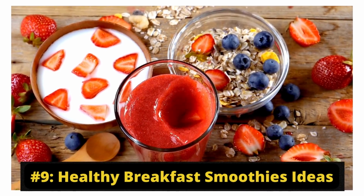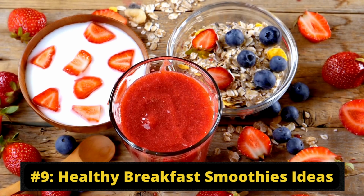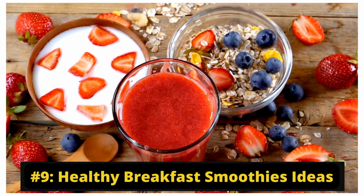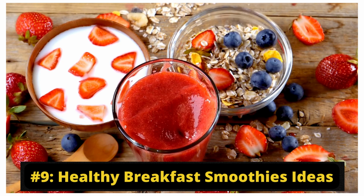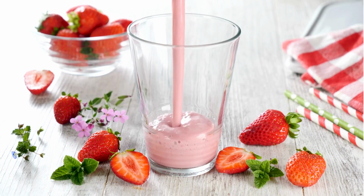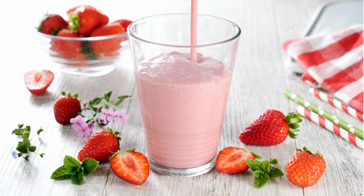Number 9, Healthy Breakfast Smoothies Ideas. The most satisfying breakfast idea of the day is a smoothie, which is packed with fruits and vegetables. In years of making smoothies, I've discovered that a handful of spinach almost disappears, so mix some into your fruit smoothie to boost its nutrients.